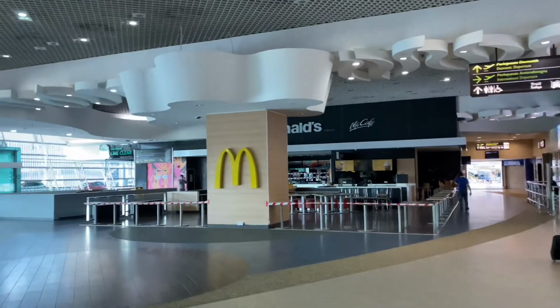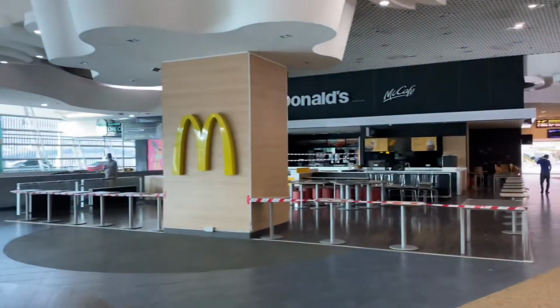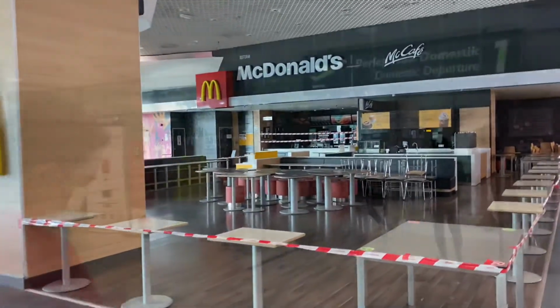Even the McDonald's here is empty. Well, to be fair, they were closed for renovation. But then again, considering it's the pandemic, I wouldn't be surprised if they closed operations for a while.